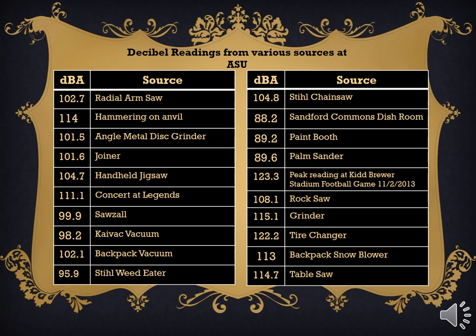Concert at Legends, and this is just one of the readings from there, is 111.1, which is very loud. Sawzall, 99.9. Kivat vacuum, 98.2. Backpack vacuum. Backpack's bad word because it's right there at your ear. 102.1, which is very loud. Steel weed eater, 95.9. Chainsaw, 104.8. Dish room at Sanford Commons, 88.2. Paint booth, 89.2. Palm sander, 89.6.